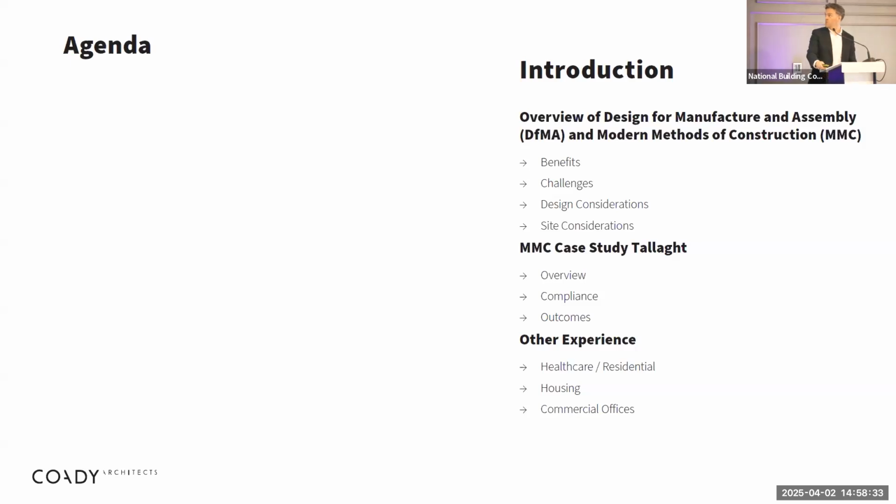So we're going to talk through our own experiences of it, the benefits and challenges of MMC from what we've found from a design perspective, and site considerations. I'll talk through a case study in the form of Tallaght Innovation Square Apartments, which has recently been completed, and the kind of compliance and certification issues that we had there. And if we have time at the end, I'll run through a few other projects that we currently have on our books that are utilising MMC in various different forms.